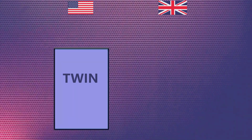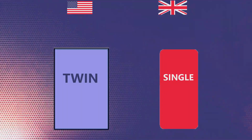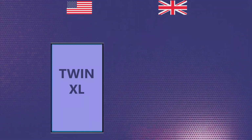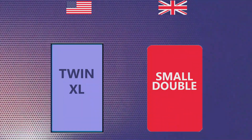So the smallest bed size in the United States is the twin bed. This measures in at roughly 39 by 75 inches. And its nearest equivalent in Britain is a single bed, which is just as long as an American twin, but 4 inches less wide. After that, America has a twin XL, which is coupled with Britain's small double. Try saying that after 4 whiskeys.